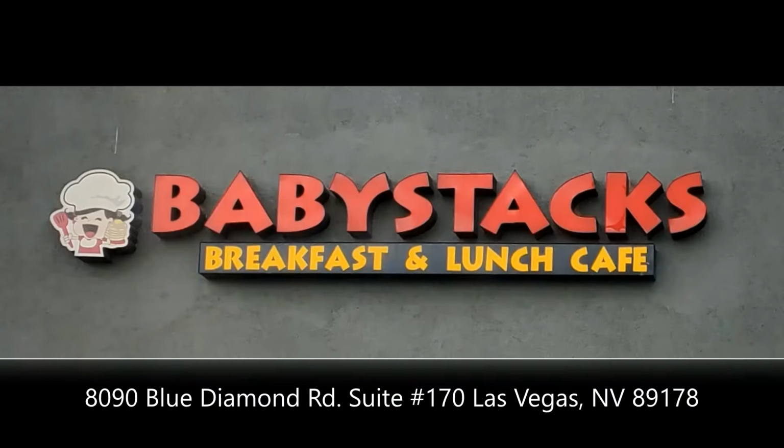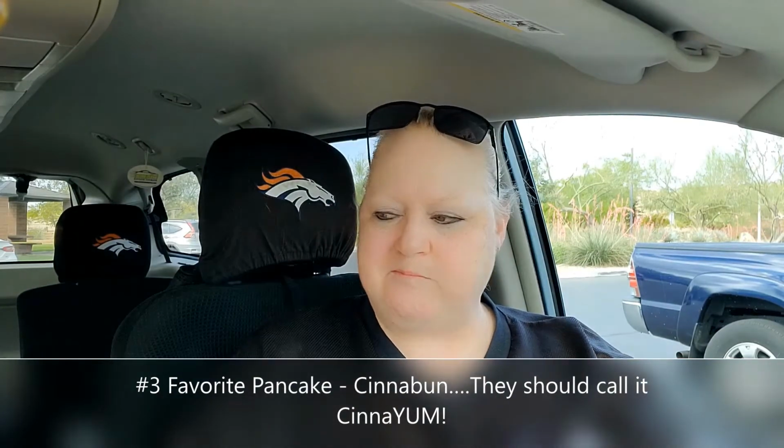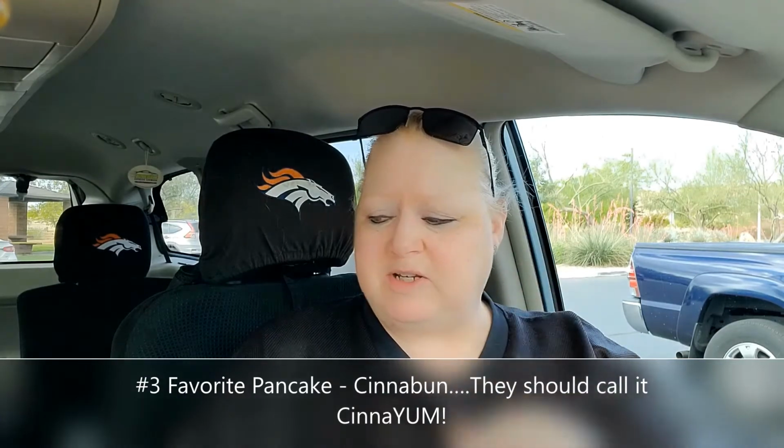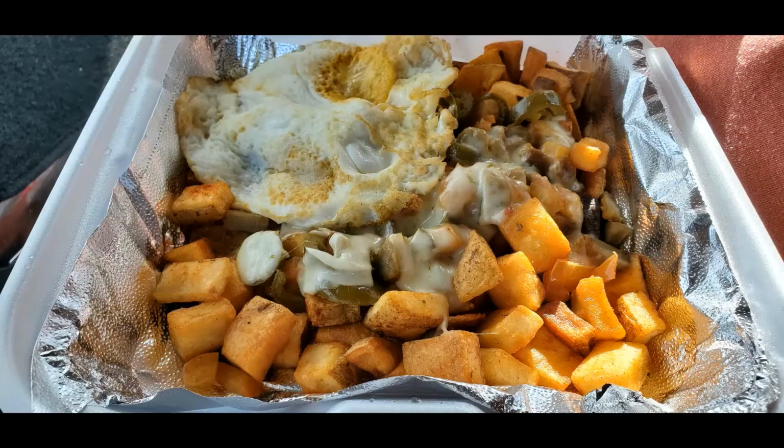So now hubby has handed me his pancakes, so I'm going to try a quick bite. Oh my gosh. Those are very, very good. Very cinnamony. Now, I'm not covering his skillet. We've done the skillet before. He did a make your own skillet. His skillet has jalapeno, tomato, pepper jack, and sausage.